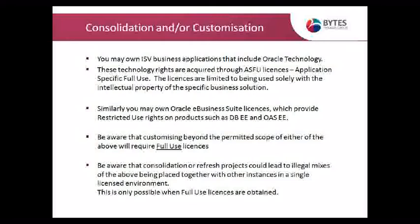There's a comparable situation, perhaps even more prevalent: Oracle's E-Business Suite. If you buy modules of the suite, typically sold on an application user metric, quite different to the technology, you have restricted use rights on certain products in there, so Database Enterprise and Application Server Enterprise Edition. You don't have to buy those, they're there on a restricted use basis. But if you customize beyond the permitted scope, and that is documented, which if you need help with, we can get in touch with Daniel and show you where that information is in detail. But if you do customize, and most people do customize E-Business Suite beyond those limits, then you would have to buy full use licenses. So that's quite a consideration.